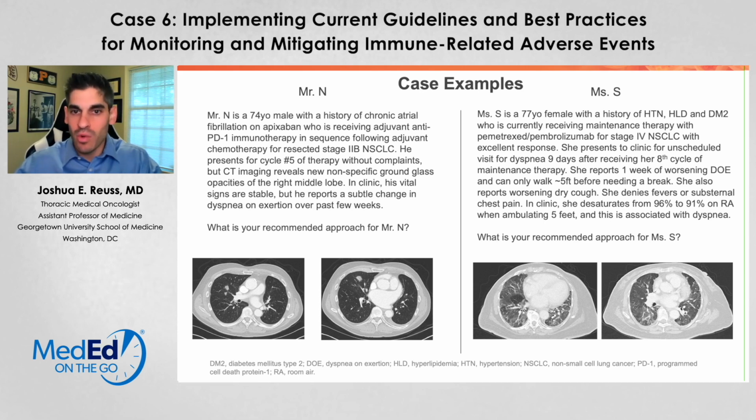She reports 1 week of worsening dyspnea and can only walk 5 feet before needing a break. She also reports worsening dry cough. She denies fevers or substernal chest pain. In clinic, she desaturates from 96% to 91% on room air when ambulating 5 feet, and this is associated with dyspnea.